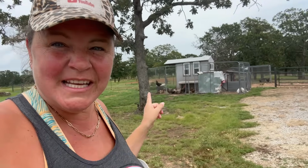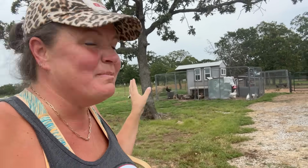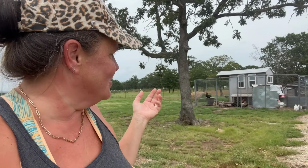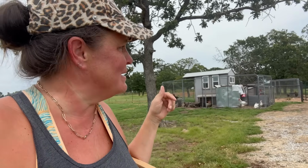Over here are duplicates and OGs. Right here is my olive egger pen. That is what makes our very first back cross. So all those girls are olive eggers in with one of our really dark brown gene black copper Marans roosters that we hatched here on the farm. Our original Coronation Sussex that made all those babies. Our original Ermines that made all those babies.